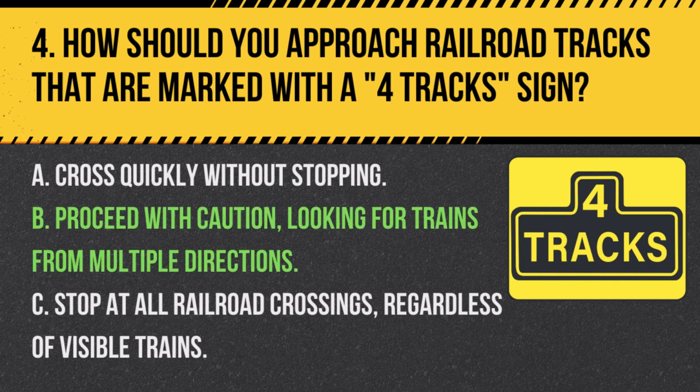Answer. B. Proceed with caution, looking for trains from multiple directions. The sign indicates multiple tracks and the potential for more than one train.